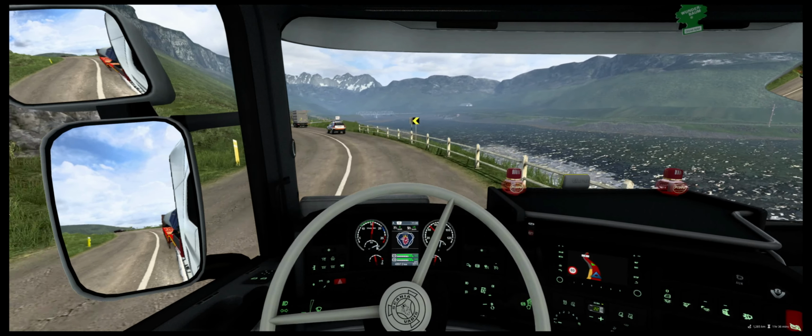Looks like we have our place here. Like this. Let's cut off the engine and see if we can choose our destination. Torshavn. And it's 15.5 hours to go there. So let's go.